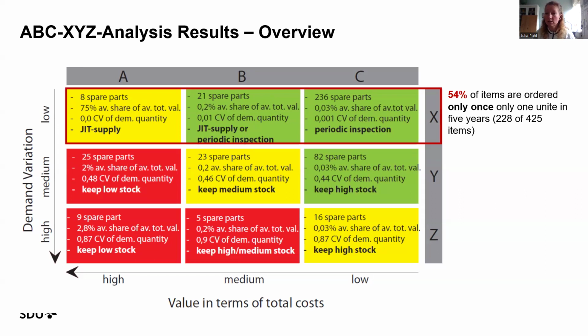And we were able to see that we have a lot of items, actually 228 out of the 425, that are only ordered once in a time horizon of 5 years. So this is quite astonishing. These are items that rarely move or rarely go bad or rarely exchange, but they are ordered once in a good amount so that then they can sit for 5 years.